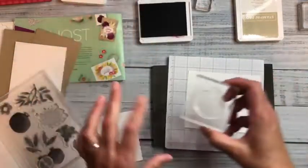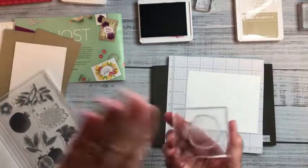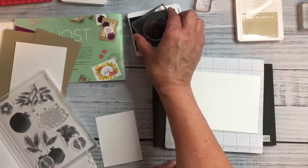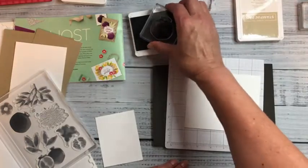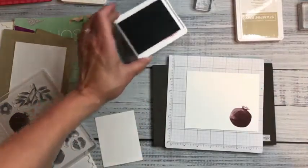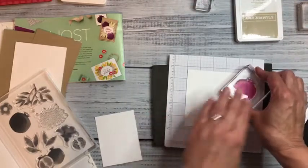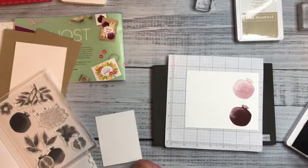I'm going to just scrub out. This is a brand new stamp, never been used. So I just cleaned it off with my chamois. Oh, that's beautiful. So there's one. Maybe a little dark. I want to see what a stamp off looks like. Too light.